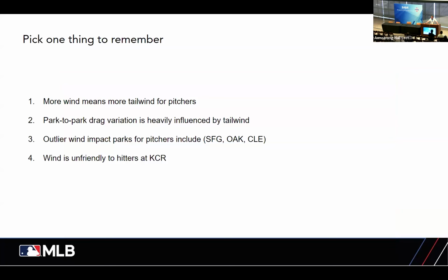All right, so if you can remember anything out of this hour, pick one of these things you can remember about wind. More wind means more tailwind for pitchers. Park to park drag variation is heavily influenced by tailwind. Outlier wind impact parks are San Francisco, Oklahoma, Oakland and Cleveland. And then wind is unfriendly to hitters in Kansas City, especially if you're left-handed. All right, I think that's it. Any questions about wind before we proceed?